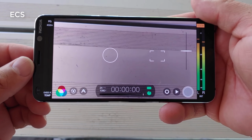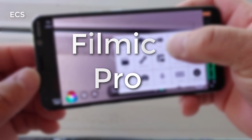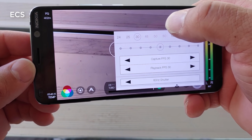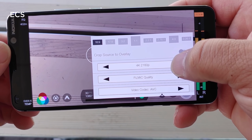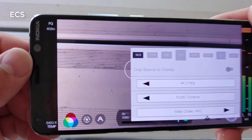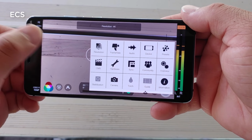Well, I got Filmic Pro running on the Nokia 9 Pureview, and I'm running full resolution here. I'm gonna do this at 30 frames per second, and when it comes down to the resolution, I am going to go all the way up to 4K and extreme right here. And look at that, 402 megs. That's what I'm talking about.